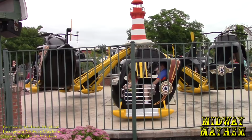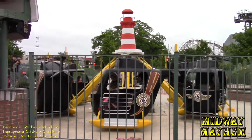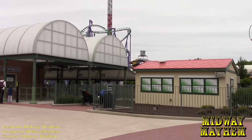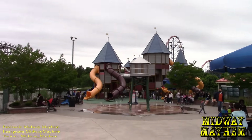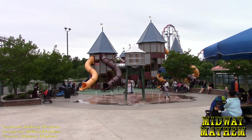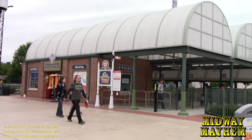Whistle Stop Park Whirly Birds is a helicopter style ride for kids. They go up and down as it spins. We've got just a couple of attractions here. Overall, the area looks very nice. We have a kids' play area with slides and water over there. Great during the hot days. And then here's the train depot over here.